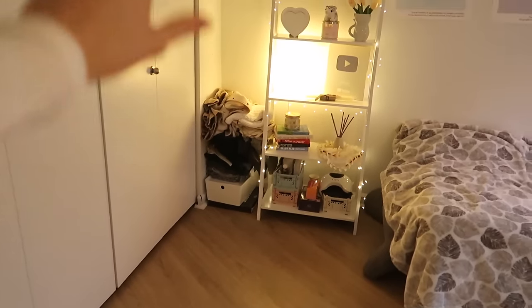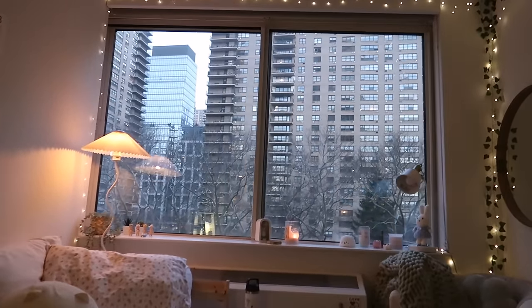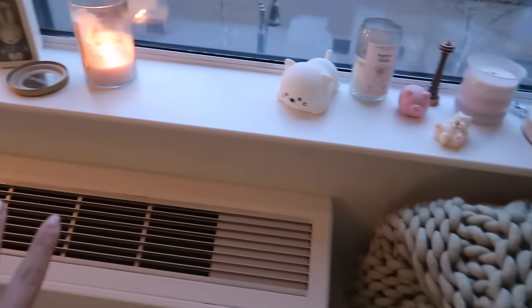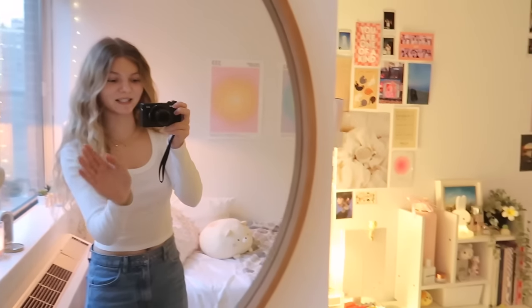I do have to get rid of those clothes like I've been saying. My bed is all made. The sun is setting right now, so I have my lights on. Everything's super clean here. I also decided to light a candle. And then the biggest thing is probably my desk. Oops, I almost forgot to put away this lighter. I just lit the candle.